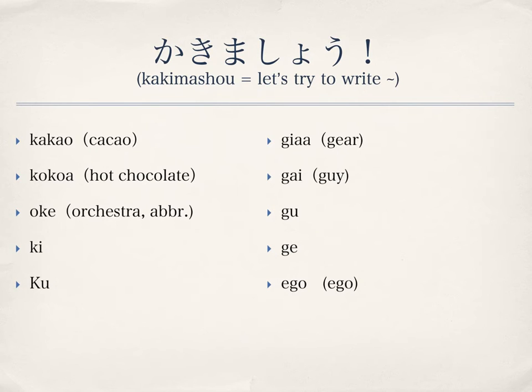Let's go ahead and write these. So you have ka, and then O. The ka's are easy. The O is a little harder. This is like O key. Kokoa, ko, the inside of the coin, or the 2 corners. And then you have the a, which looks like the sideways A. Oke is like the big O key. And then the interesting looking K.